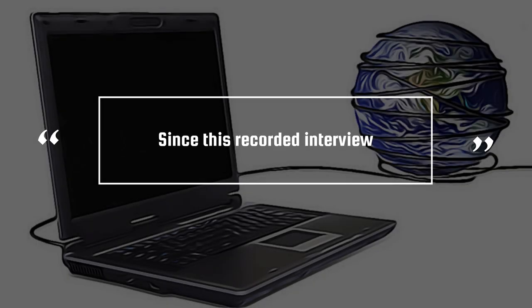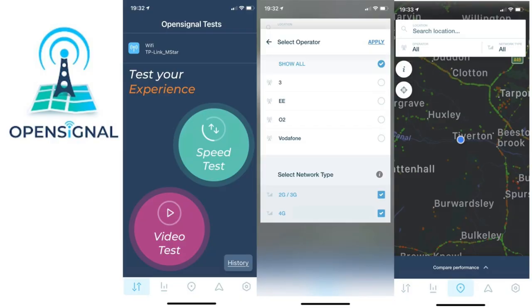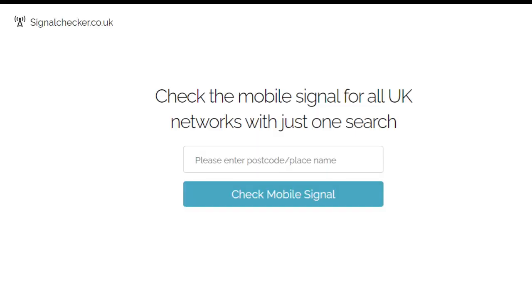Since this recording was taking place with Doug, he has come back to me with a couple of other recommendations. Firstly, what is fast becoming my favourite app, OpenSignal. Apart from doing the standard speed test, you can either select all or just one of the four main broadband providers and see their coverage in your locality. If you prefer to do this via a PC, then this website, signalchecker.co.uk, is an excellent source for obtaining information on coverage for all the main providers.